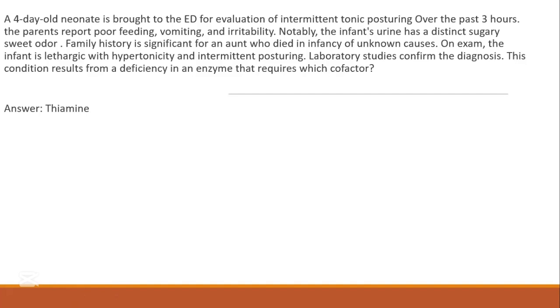It is very important to know that the branched chain alpha keto acid dehydrogenase complex is a thiamine-dependent enzyme. So the cofactor here in maple syrup urine disease is thiamine, and the defect lies in the conversion of branched chain alpha keto acids to acetyl CoA. The problem lies in branched chain amino acids such as leucine, isoleucine, and valine. So you will restrict these amino acids in the baby's diet, and you will give a trial of thiamine as a treatment for this condition.